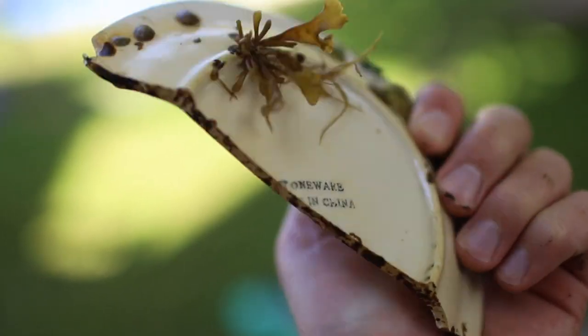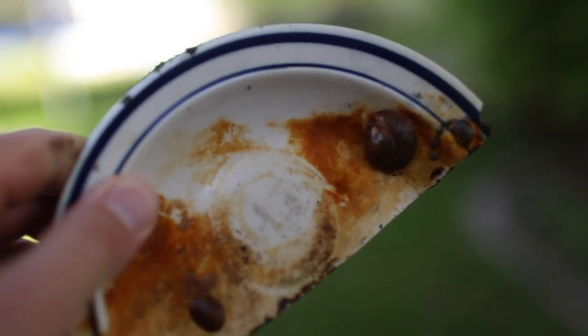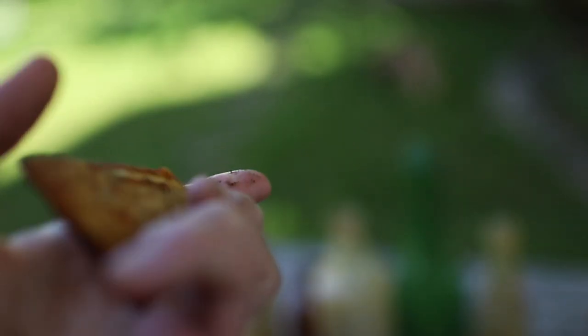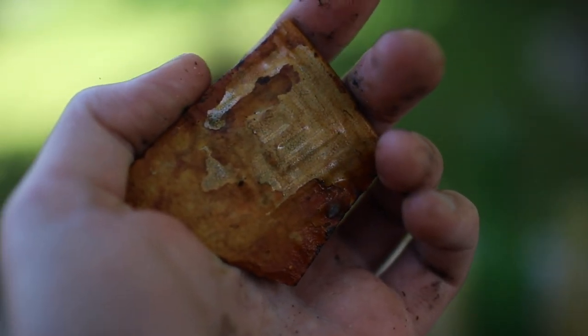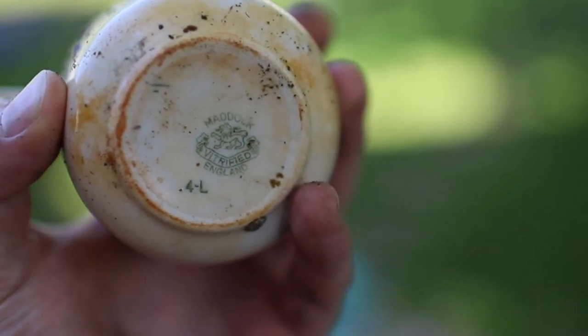This is part of a broken plate. There's a bit of a mark on it still. Cool blue ring on it. This was cool. This was some pottery. There's still some design on it. Pretty cool. This is just another mug that I found with the ceramic mark still on it.